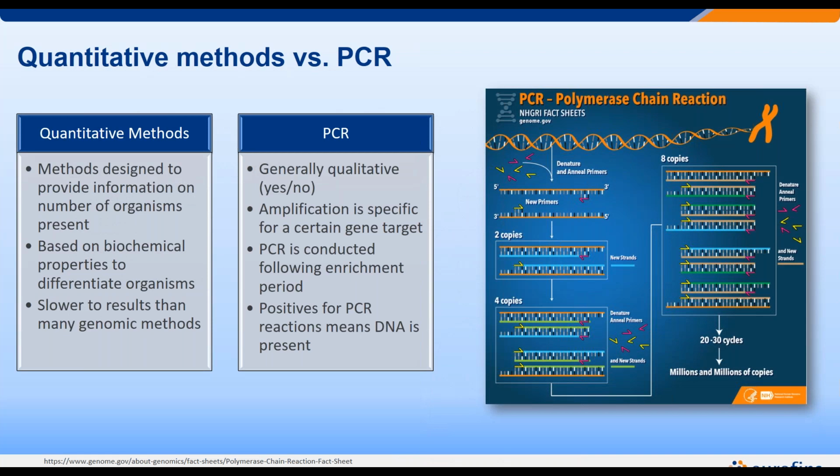I've mentioned a few times now quantitative versus PCR. Very briefly, all of these could be presentations in and of themselves. We have quantitative methods, which I've emphasized are about growing organisms on plates or getting to a number where we know something's there. They are designed to give us information about the number of organisms present. They are based on biochemical properties to help differentiate the organisms. In most cases, not all, but in most cases, they are slower to results than many of our genomic methods, which we'll talk about here.